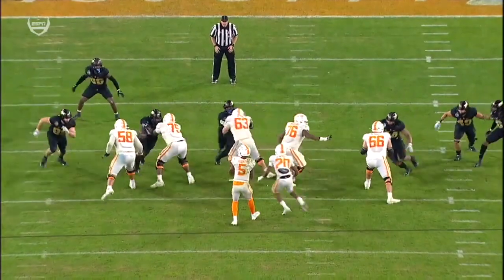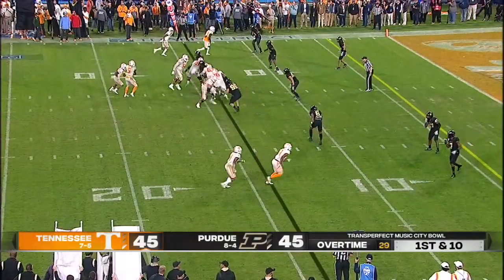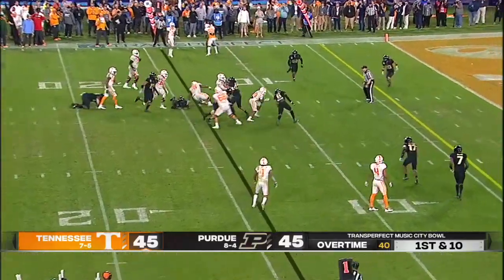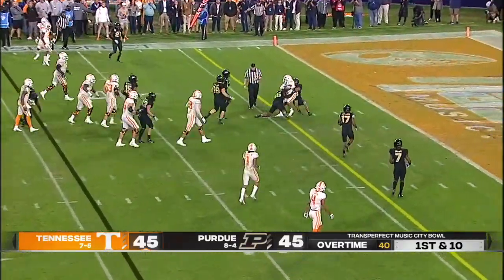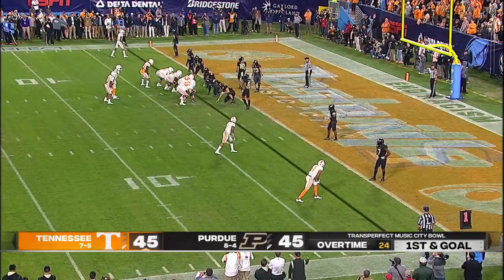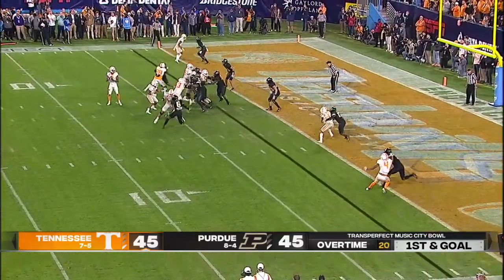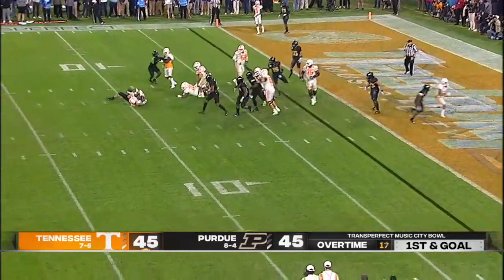Little surprised they went for it on 4th down. Little surprised they throw the football. Possession stays alive for Tennessee. And now straight ahead with Jalen Wright. This will be the 100th play of the game for Tennessee. Rams right there off the edge. Hooker looking. Scramble. Taken down.